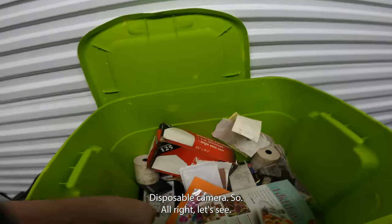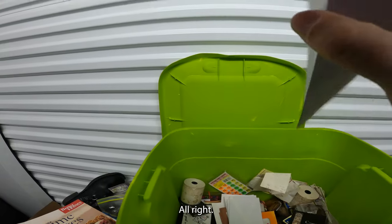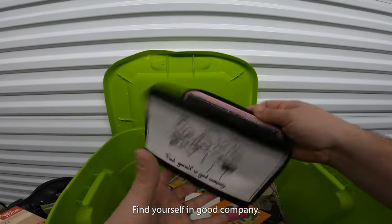Disposable camera, it's out. All right, let's see if there's anything interesting on the bottom here. All right, nothing in the envelopes. Find yourself in good company. All right, we'll keep that.